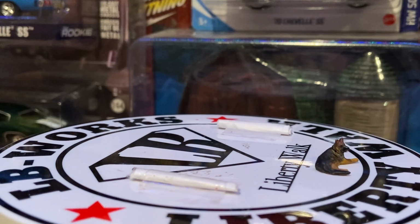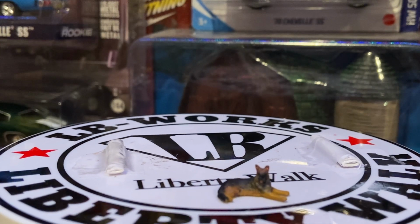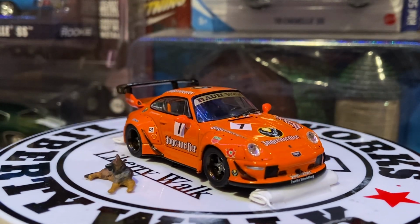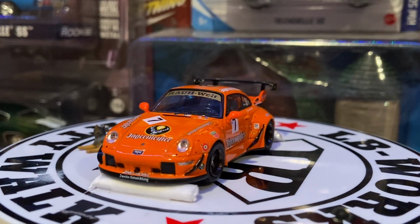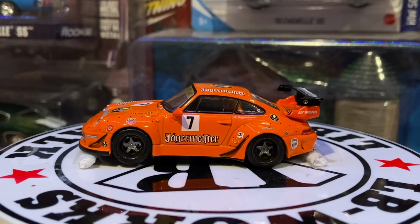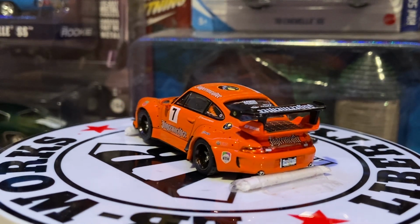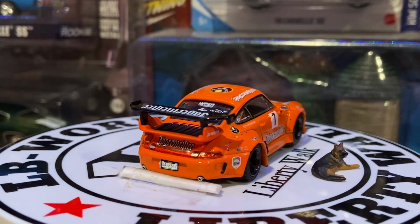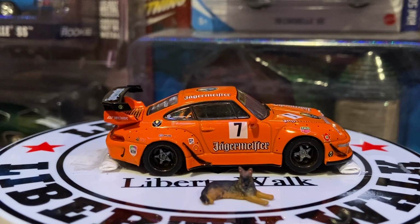Up next, I have a GT3 Jagermeister, and this is from Tarmac. So I do have all three Jagermeister liveries that I'm aware of, which is this Porsche, the 1969 BMW 2002, and a Jagermeister VW delivery van, which is really cool because it has the Jagermeister deer head on the front where the VW emblem should be. Really cool.